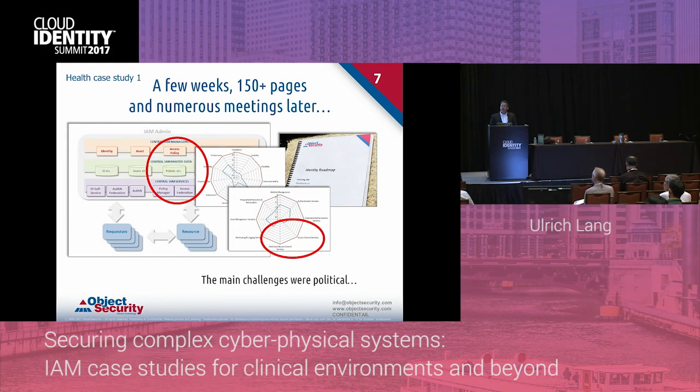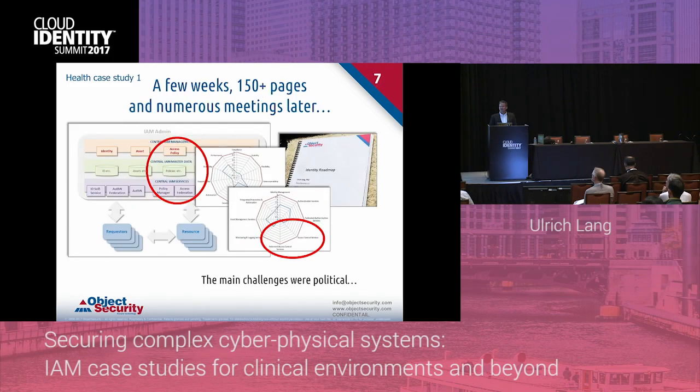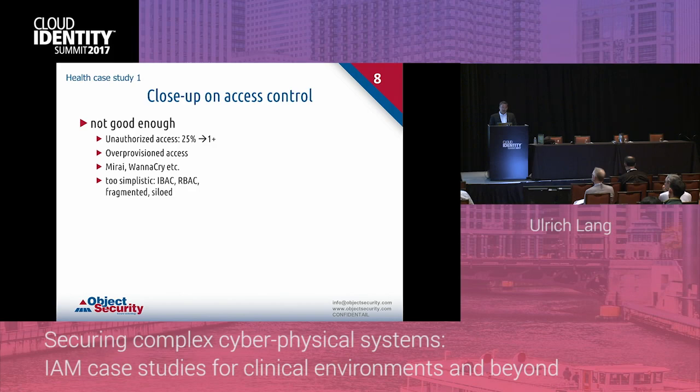So the main challenges were ironically not technical. I mean, there's a lot of IAM guys here, you know how to do this stuff. Well, in reality, when it's too many cooks stirring the pot, you do have immense problems, and that was really the problem. Oh yeah, let's stay here. So it was a very challenging environment politically to get anything done. So let's close up on access control, and then we're homing in on this whole IoT part.